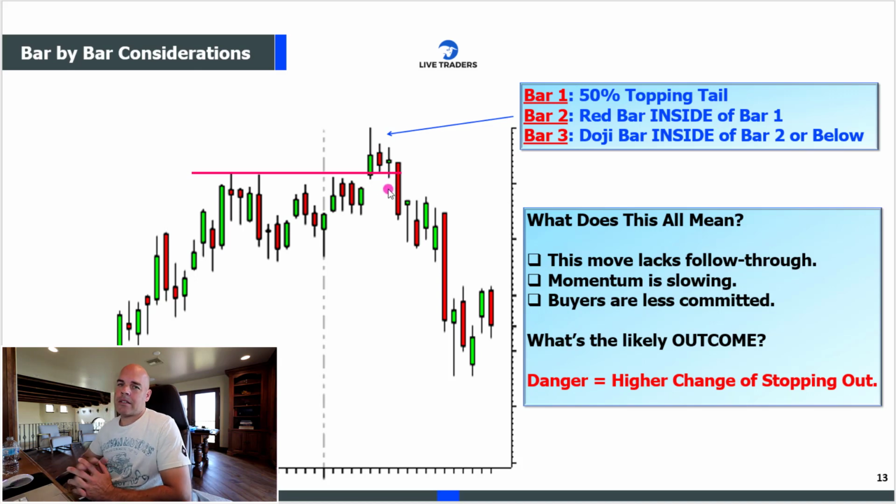What is all this telling us? It's telling me that sellers are more powerful than buyers here. And when a stock has rested as long as this stock rested before the breakout, this should not be happening. It should not be happening. You see, this red bar here didn't go and retest the high of bar number 1. Not even close. Bar number 3 did not put in a higher high in any way, shape, or form. It didn't even put in a higher low, so there's no wedge here. Some of you are going to go, well, Jared, it looks like a wedge. It's not.